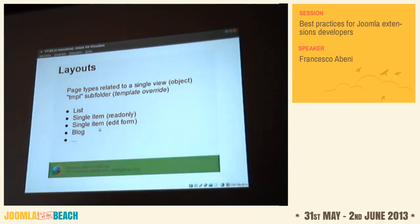The layout we talked about before is all the files that are in the tmpl subfolder of any view, which, as I said, no one said should be called default. No one said they should be called default underscore item, default underscore form, or whatever. So we try to always call them in the most meaningful way for us, like edit.php, like read.php, and so on. Also because it's easier for anyone to write a template override, if you use several layouts, you can make life easier for the user.